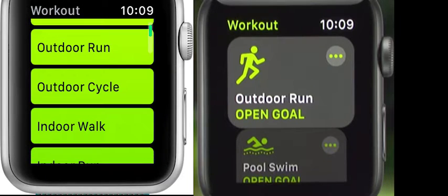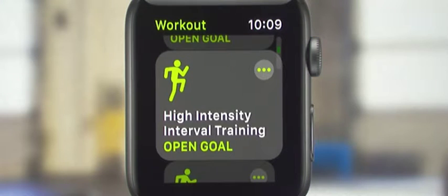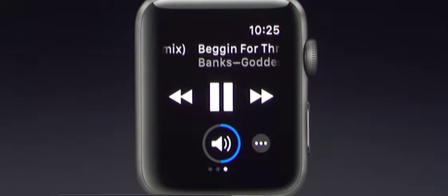The Workout app now has auto sets for the pool workout, so that it can now automatically detect when you are resting or how long your strokes are. Also has high intensity interval training option added. You can now listen to music while you are working out, built right into the Workout app, as well as the ability to swipe left to control the music and swipe right to start a new workout.